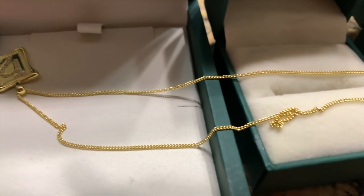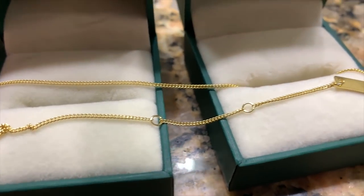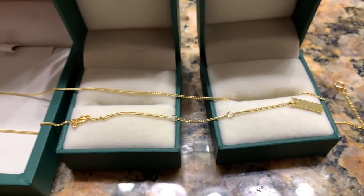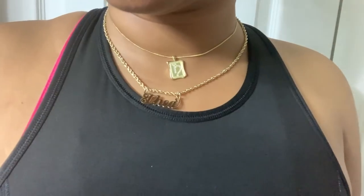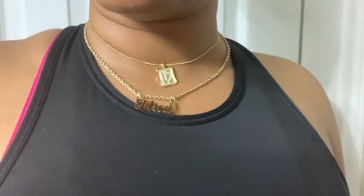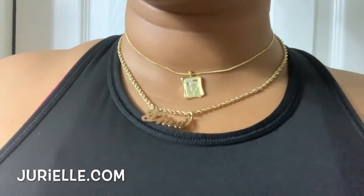Now about this necklace, I believe it's a zodiac sign. I'm not really sure. I just like the design of it, and I like that you can either wear it up on your neck as a choker, or you can wear it stacked with other necklaces. That's how I'm wearing mine, stacked with other necklaces. But I just like the design of it. Y'all let me know, is this a zodiac sign or just a nice design?